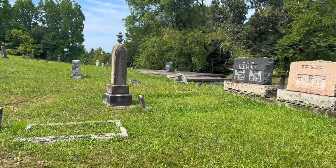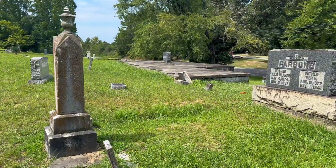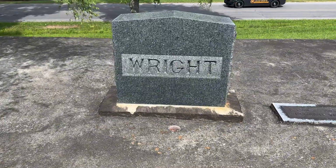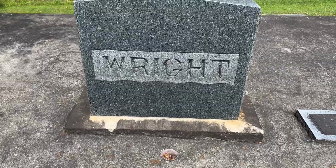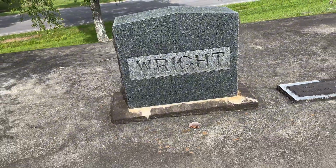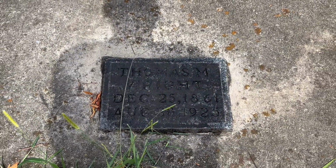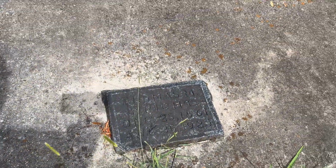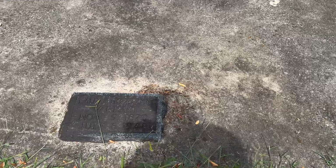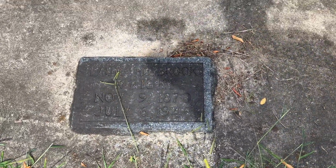Now I'm at Mount Zion Cemetery to visit the grave of Thomas and Laura Wright, as well as their family. And this is their family marker. It says Wright. And right here is Thomas Wright, December 25th, 1861 to August 30th, 1925. And this is Laura, November 9th, 1870 to July 6th, 1948.